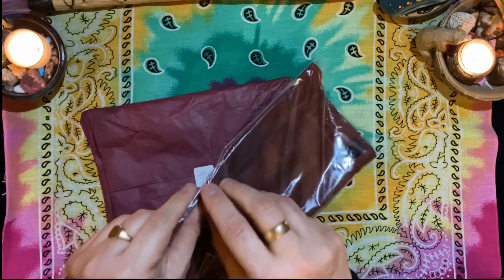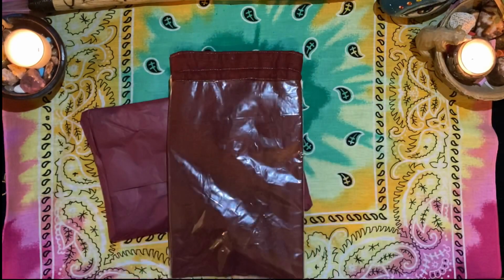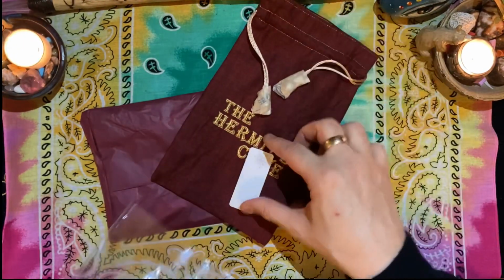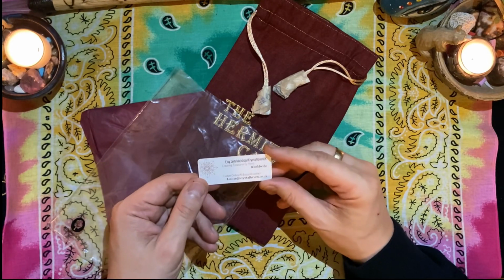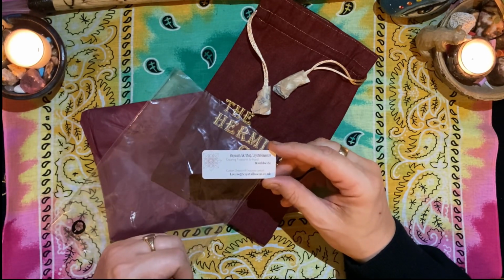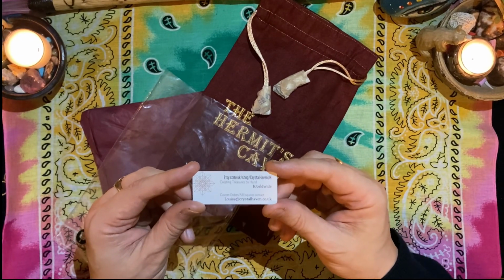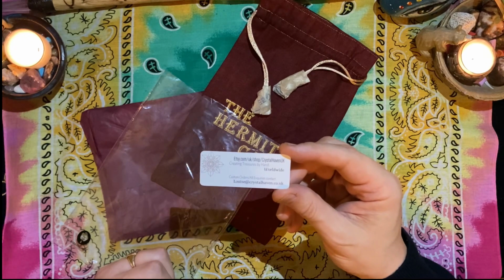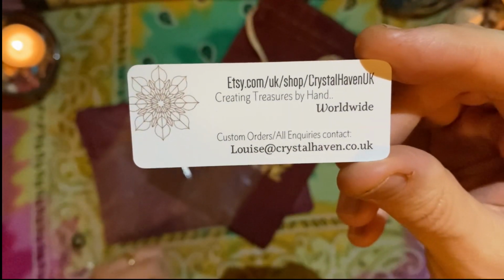And this has come really quick. I think it was posted just yesterday. I love these little cards. So it says Etsy.com shop, Crystal Haven, UK, creating treasures by hand worldwide. And it's Louise at Crystal Haven. So I'll just pop that there so you can see that.